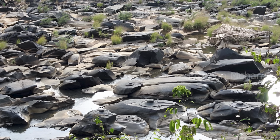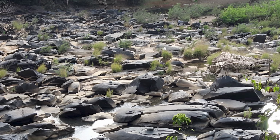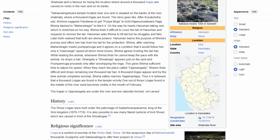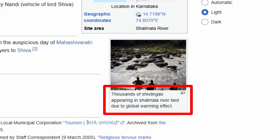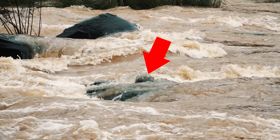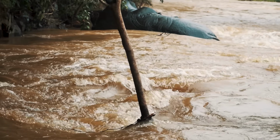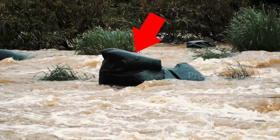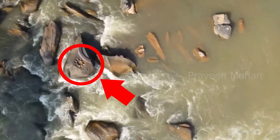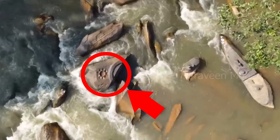Wikipedia says you see these carvings above water because of global warming. It says thousands of Shivalingas appearing in Shalmala riverbed due to global warming effect. But even today, at least some months of the year, these carvings go underwater, and this carving has seen centuries of erosion because of this. If this is true, there is something even more crazy that we have to talk about.